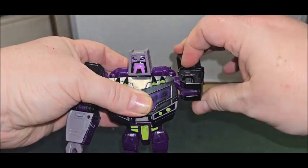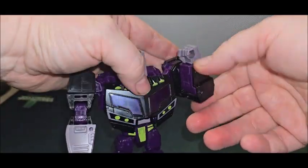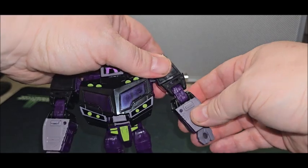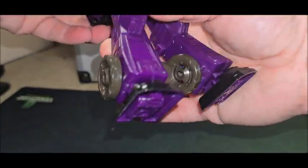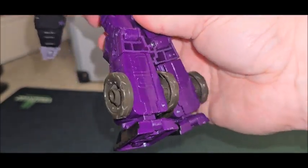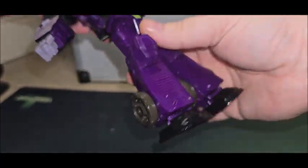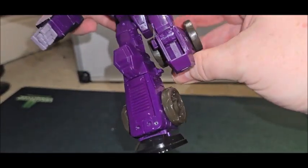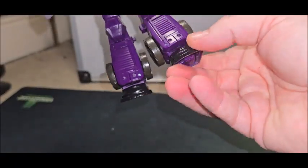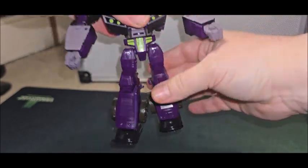So his arms will rotate 360 degrees at the shoulder, then move up and down, rotate at the top of the bicep, bend. You've got a really nice elbow bend. That's more for transformation. You can rotate at the wrist as well. You can rotate at the waist, but only one way for some reason. I don't know why. You can rotate 360 degrees, but it won't. Oh, there we go. I was going to say it won't go the other way for some reason. Kicks forward, kicks back, up and down, rotate at the top of the thigh, bend at the knee, a real nice knee bend, and then his foot can move up and down slightly, and in and out, but that is your lot. And he's really cool.